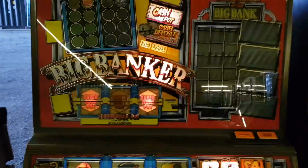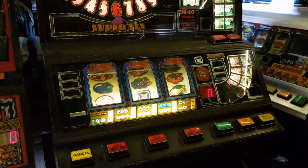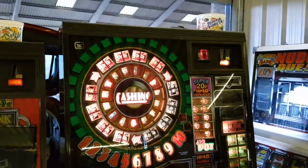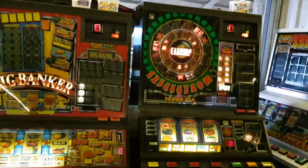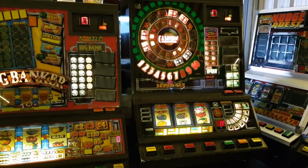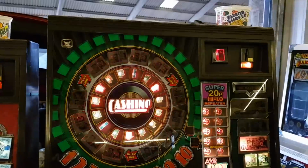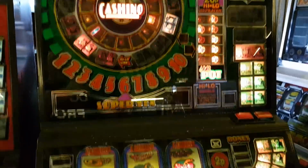There you go, my newest machine, just in the door, JPM's Big Banker, and I only just put that one on by the side of it, for those who don't know what conversions are, because I do still get questions about what conversions are and how they work. Well, in a simple nutshell, this is original, and this is what they get turned into when they go out of service.